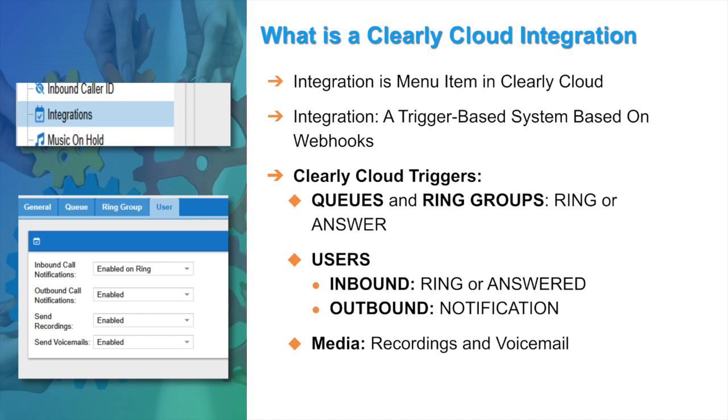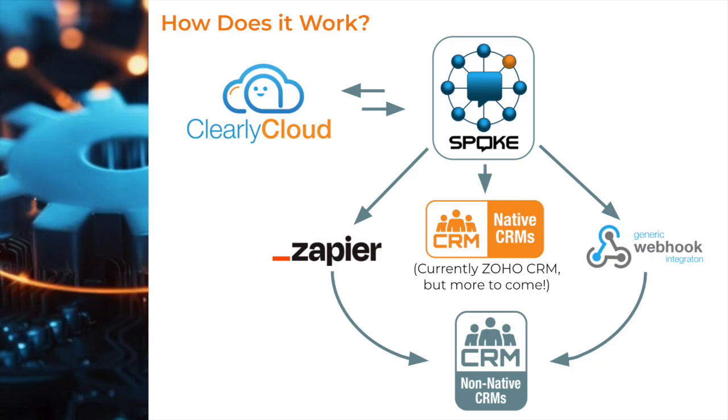What is Spoke? Spoke is a management portal for Clearly Cloud integration. It lists all the available applications supported by Clearly Cloud. It lists all the active applications already implemented by the administrator, and it is where new applications are configured and maintained. How does it work? The graphic makes it very clear. Clearly Cloud talks to Spoke, Spoke talks to the supported applications. Again, there are 3 supported applications today: Zoho PhoneBridge, generic webhooks, and Zapier.